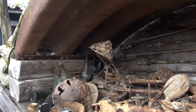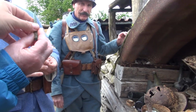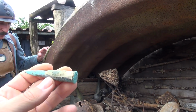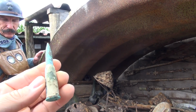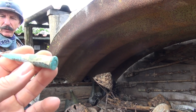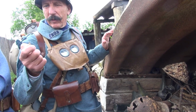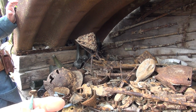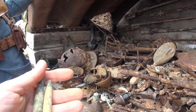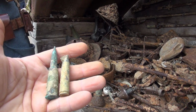And the Lebel cases you have there. It's a Lebel bullet cartridge. That's good. This is German. The bullet is short and fat, and that is because that's the rimless German one. Donc les balles françaises ne rouillent pas, c'est du cuivre. This is red copper, cuivre rouge.